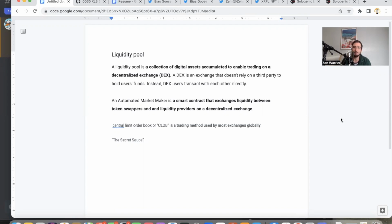I have an exciting episode planned for you today. Today, I'm going to be going deep into the next amendment for the XRP ledger, XLS30. This allows liquidity pools, automated market making directly on the XRP ledger. This is exciting for DeFi on the XRP ledger. So I'm going to be doing an in-depth breakdown in this video.